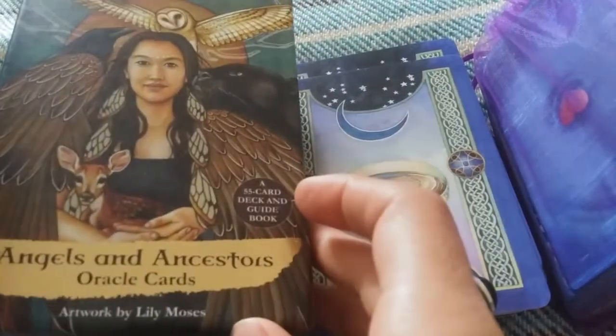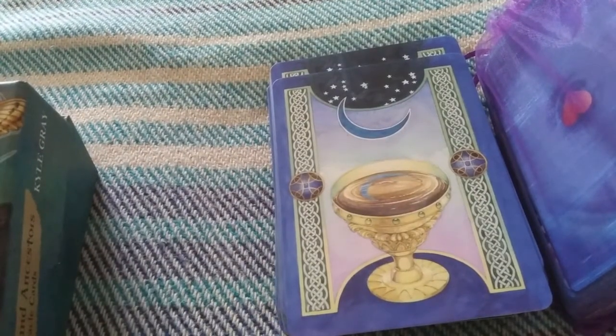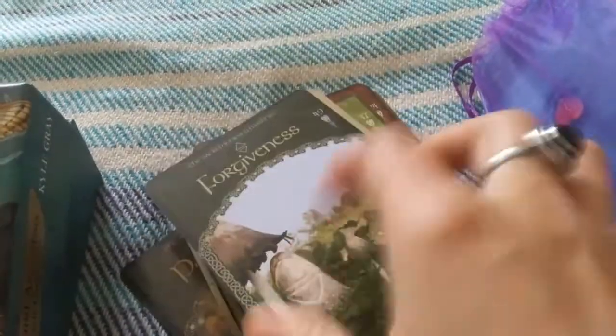So then what I decided was that this one, the Angels and Ancestors, actually had that. It had, for example, Stargazer, and it had other stuff. But it also had, let's show you, kind of like this, the snake, the shed.